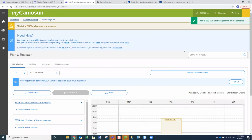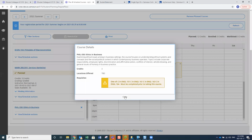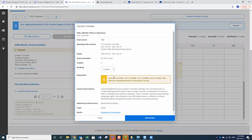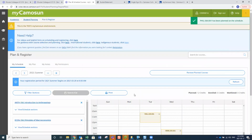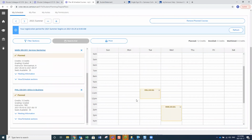And here you can see we've got our confirmation at the top that this course has been planned on the schedule. And now what that looks like is that the course bubble has turned yellow, as well as we have a status over here on the left of planned. So let's take a look at how the other courses look. We'll click on the schedule sections and click on this one. Again, there's the reserve for the certain program, and we'll add this section. Again, we have confirmation that we've got it planned and our status is planned here. So we've got two courses planned here.